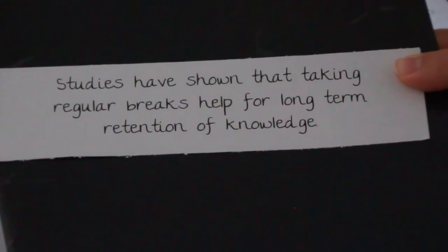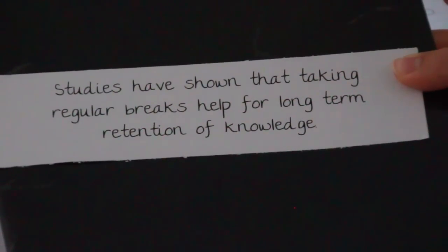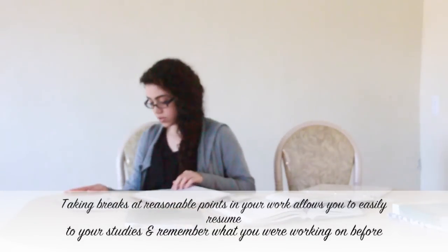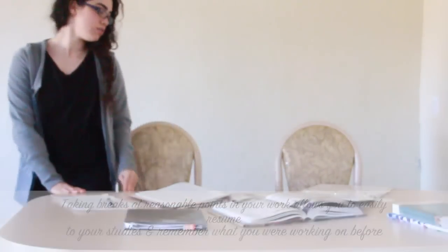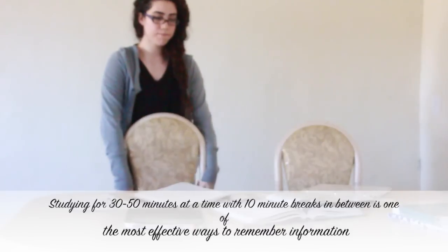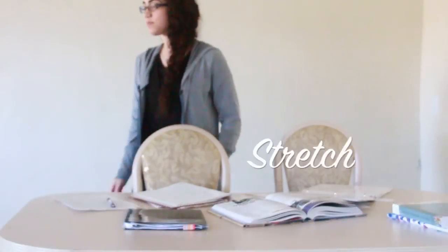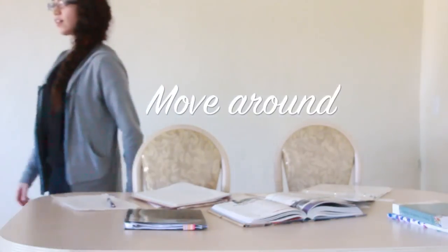And according to studies, breaks really do help with long-term retention of knowledge and information. Just be sure to take breaks at logical points in your work so it will be easier for you to resume your studies and remember what you were working on before. A great and effective way to plan this is by studying in short 30 to 50-minute periods with 10-minute breaks in between to take some time to stretch, move around, and have something to eat.